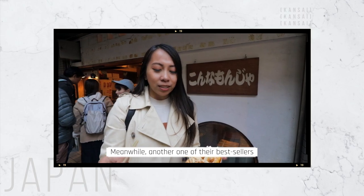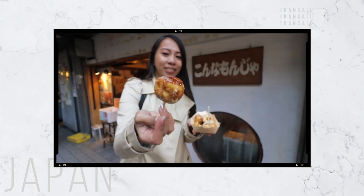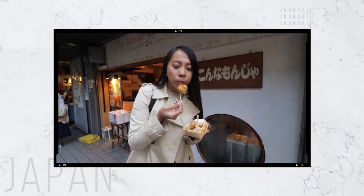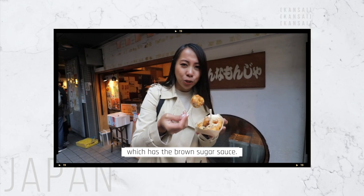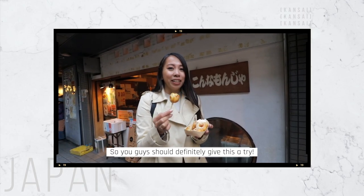Meanwhile, another one of their best sellers is this other flavor, which has soy milk and brown sugar. I like it. Actually, I think that I like this one more, which has the brown sugar sauce. It brings a whole dynamic into the taste, so you guys should definitely give this a try.